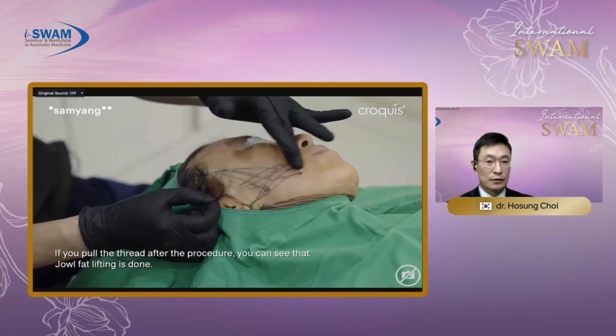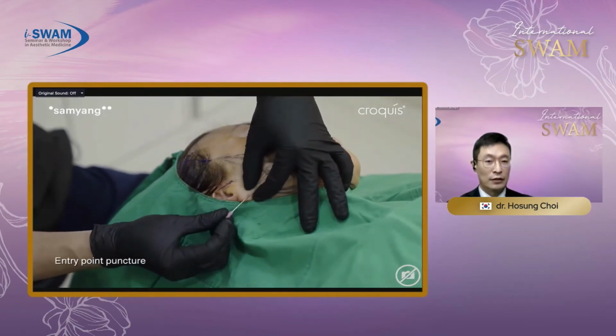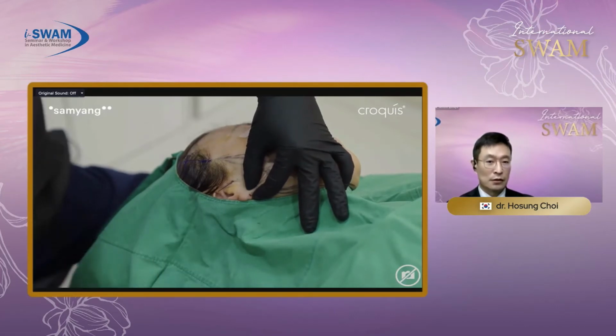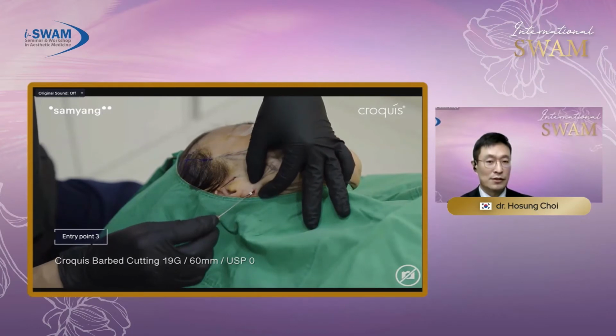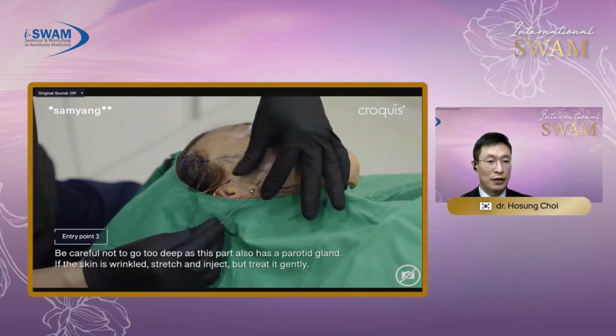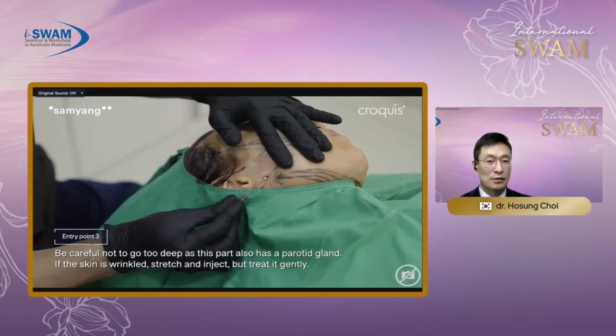Yes, we can. I'm checking the anchoring of the cogs. And if you see some dimples, then just gently press the dimple area while pulling the thread. Then usually it is easily resolved.